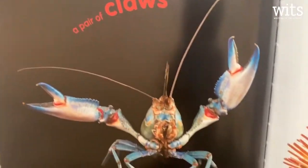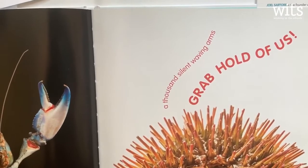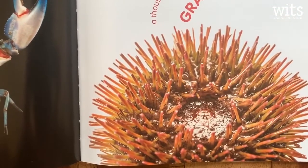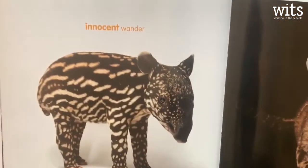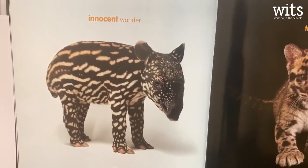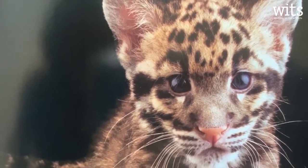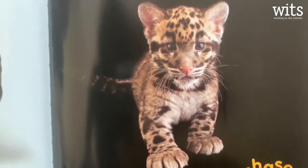A pair of claws. A thousand silent waving arms grab hold of us. Look at that. Innocent wonder. Tiny growls. Aww. New to the chase.